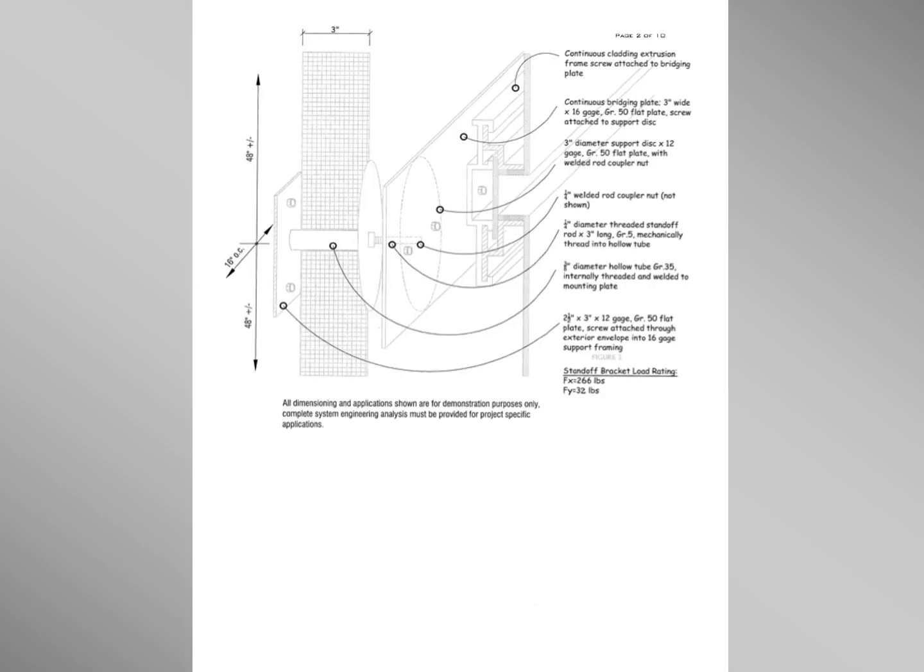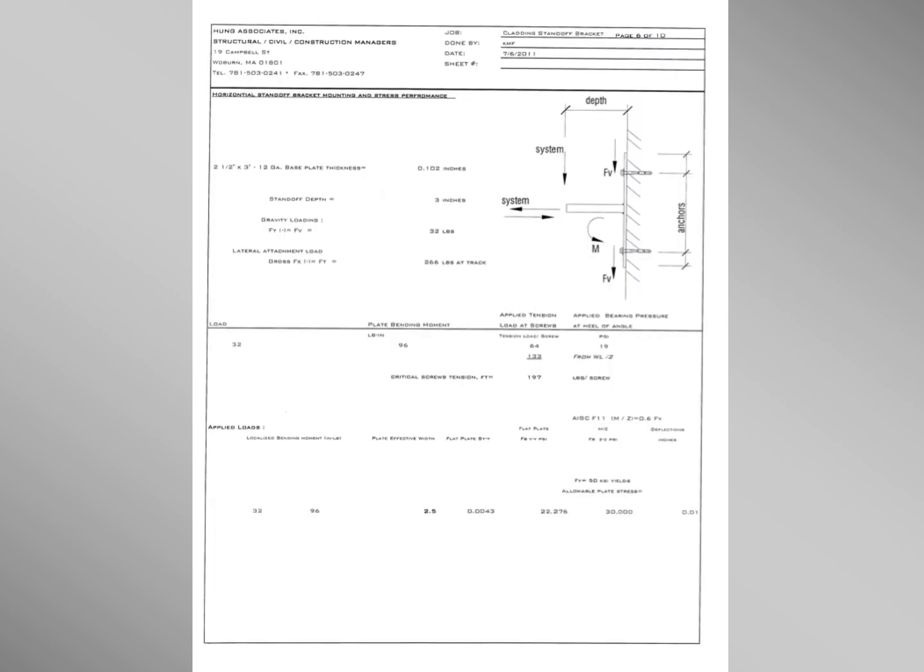Here's a sketch the engineer developed for the cladding attachment system using the Stand Off MPV bracket. In his calculations, he calculated the gravity load to be 32 pounds, and the compression and tension loads to be 266 pounds. The compression and suction wind loads were based on 140 mile-an-hour wind exposure. These calculations are available on our website. We then took these calculated values and prototyped the bracket.